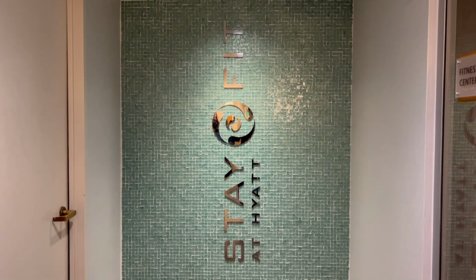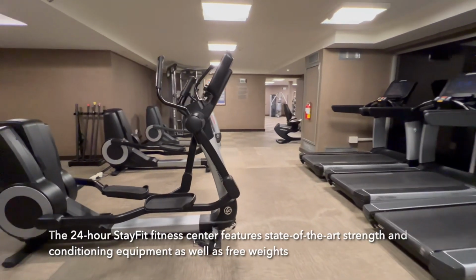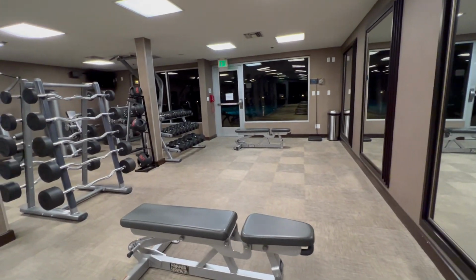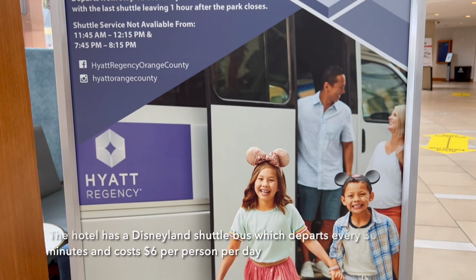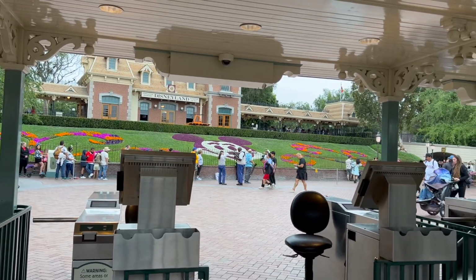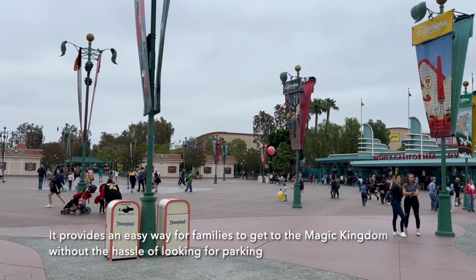The 24-hour Stay Fit Fitness Center features state-of-the-art strength and conditioning equipment, as well as free weights. The hotel has a Disneyland Shuttle bus which departs every 30 minutes and costs $6 per person per day. It provides an easy way for families to get to the Magic Kingdom without the hassle of looking for parking.